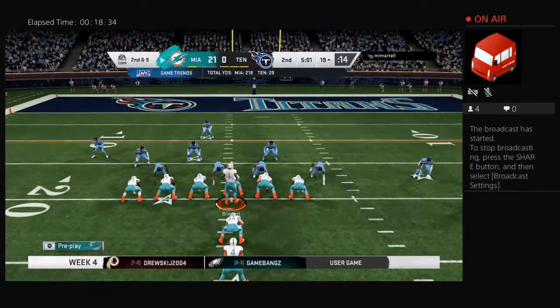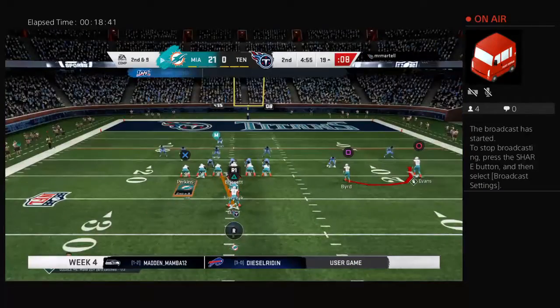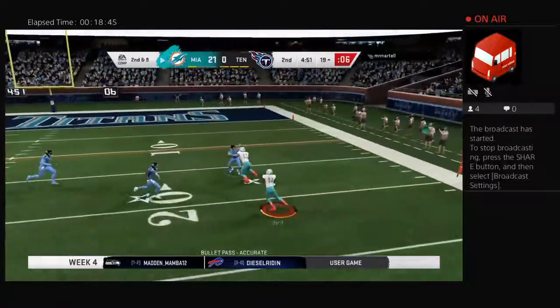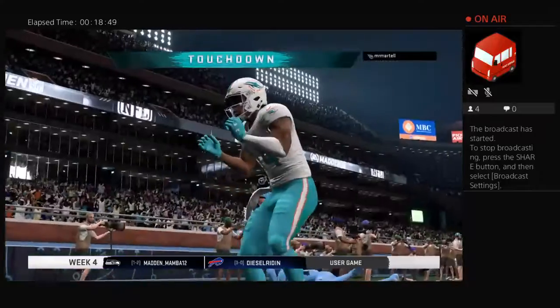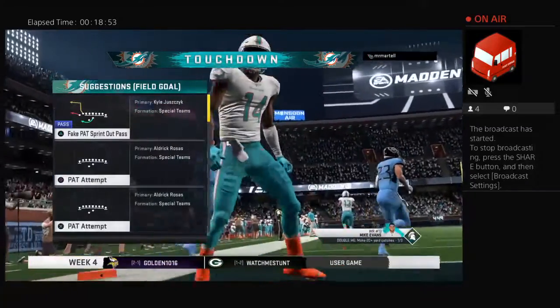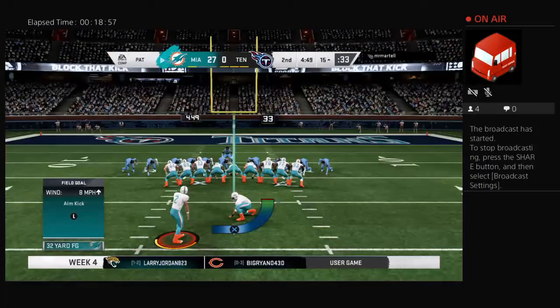Here's 2nd and 9, just a yard on that last run. Quick hitter here, it's complete. And he will take it in for a Dolphins touchdown. From 19 yards away, the Dolphins are able to extend that advantage.